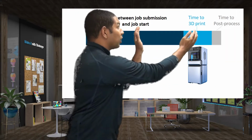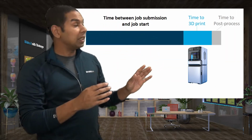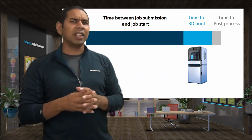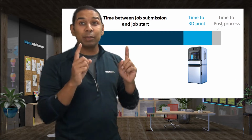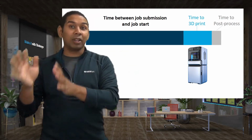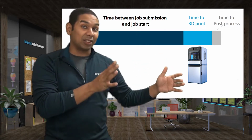Every single large 3D printing shop I've ever been to looks like this. There's some time for the part to actually get printed on the machine. There's some time for the part to get cleaned up in post-processing, things like that. But the vast majority of the time takes place here in the beginning, between when the part is submitted and when the part actually starts to get printed.